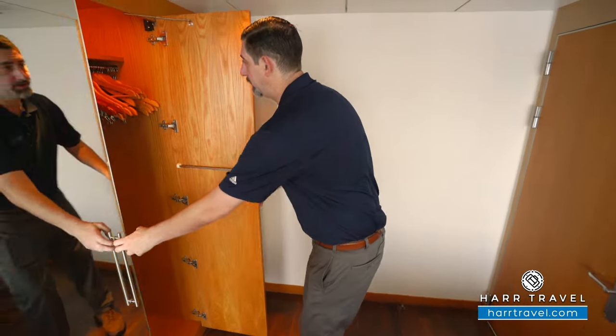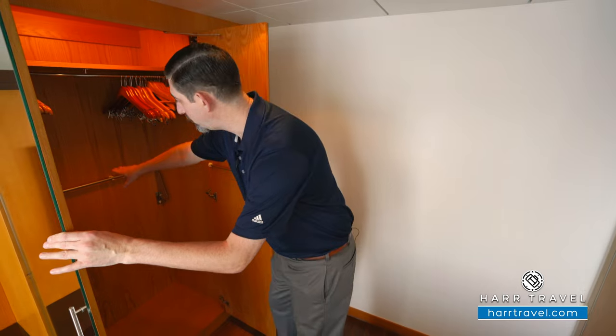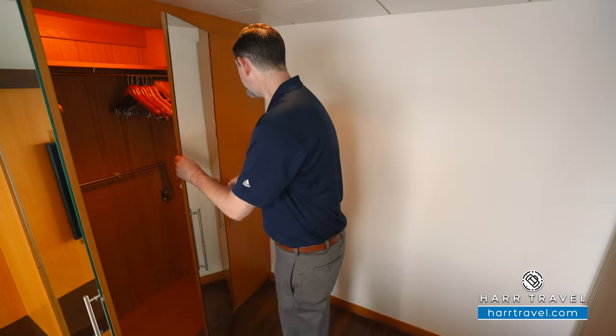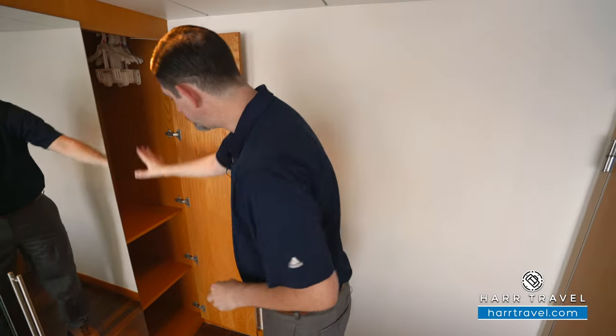So I'll start right here. You've got hanging storage all the way across, a shelf up above. You also have the pull bar for more hanging storage. And as I open this up, you're gonna find that you even have more storage across and shelves all the way up and down.